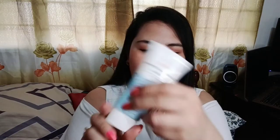Ay, shucks, I forgot. Ipapakita ko pala sa inyo yung consistency nito kung ano siya pag nilagay mo. So, ito siya guys. Parang gel talaga siya. Gel and then a little bit sticky. As you can see. Sticky siya. And then, pag nilagay mo sa kamay, parang siya yung serum ng mask natin. Ganun siya. And medyo may cooling sensation siya pag nilagay sa skin. Sobrang parang ang lamig ng pakiramdam.